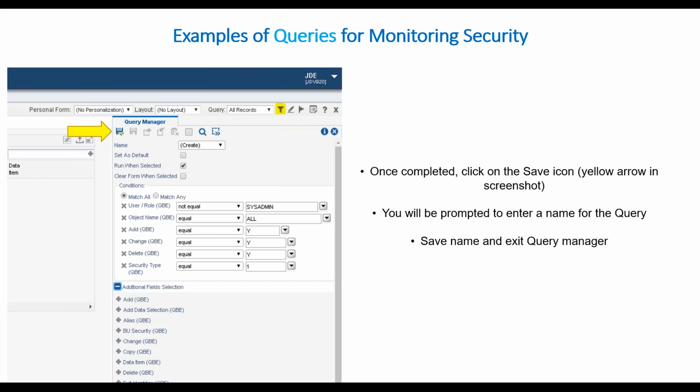We all know sysadmin has star all yes. That's your system administrators. Those are your high level godly type access, if you will, folks. So we don't need to know that for this particular query. We want to know who has it that doesn't have sysadmin. That's what we want to know. So this query is set up for that purpose.